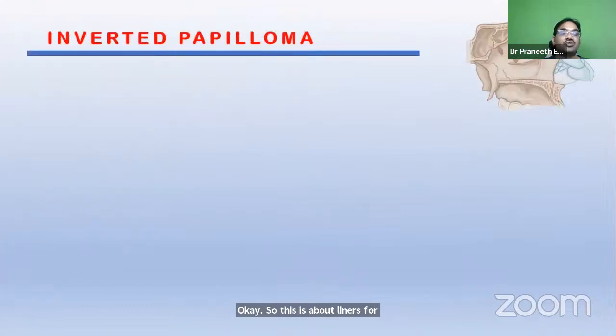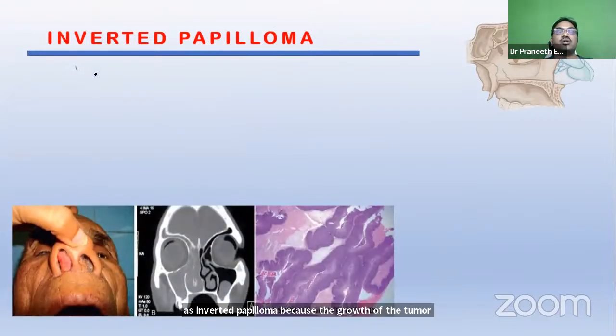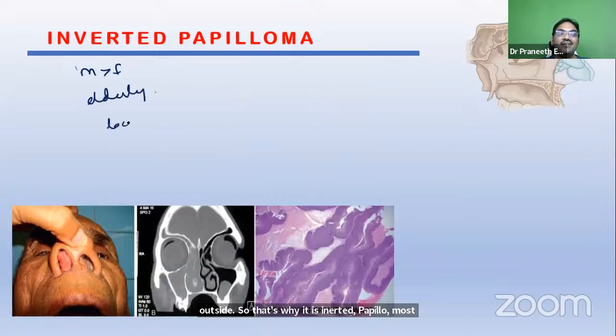Inverted papilloma. Why is it called inverted papilloma? Because the growth of the tumor occurs into the stroma, not outside of the stroma. See, whenever a tumor is growing, it will grow outwards. So the new cells will be seen outwards. But here, the growth will be occurring inverted into the stroma. New cells will be seen inside, older cells will be seen outside. So that's why it is inverted papilloma, most common in elderly males. It is locally invasive. It is not malignant, it is benign.